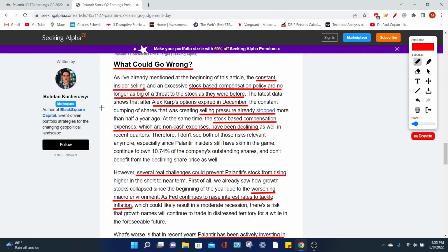The two main problems, in my opinion, would be the insider selling and the stock-based compensation, both of which have declined significantly. For instance, Alex Karp's options expired in December, and we haven't seen as much insider selling lately as we have in the past. I also want to say that the stock-based compensation expenses, which are non-cash expenses, have also started to decline, so these are both very positive developments.